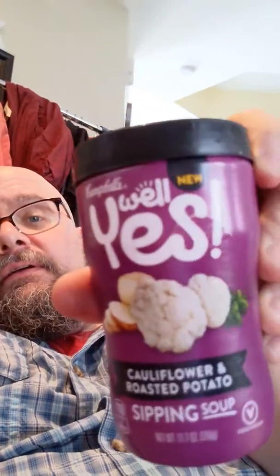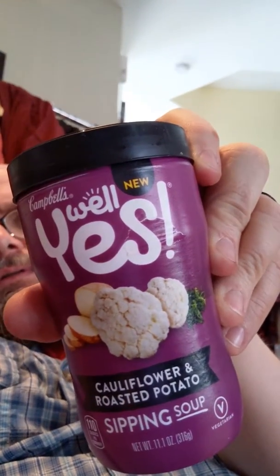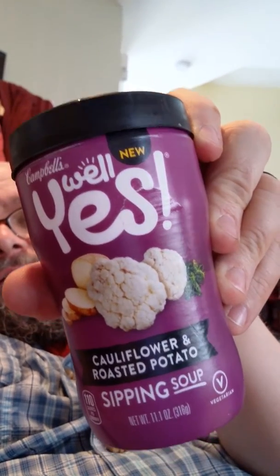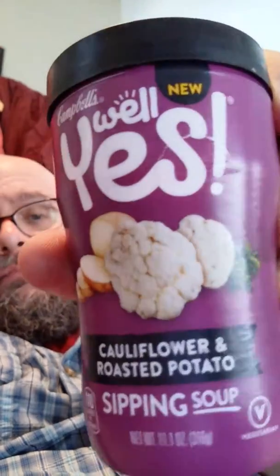It's a quick review of this stuff right here. The Campbell's. Well, yes! Cauliflower. Roasted potato. Sipping soup.